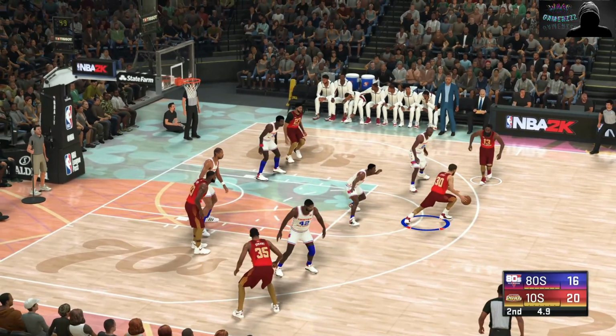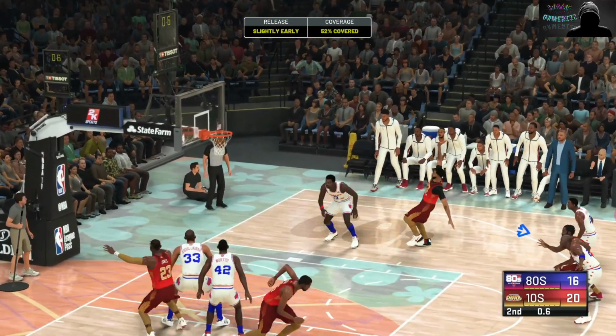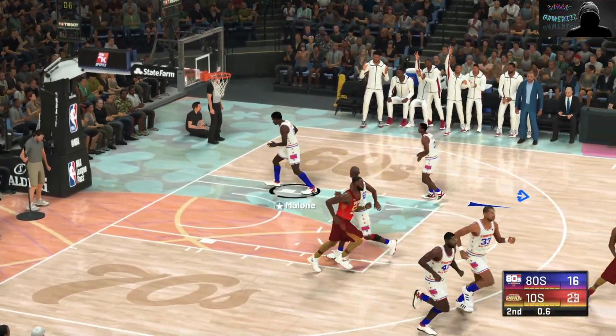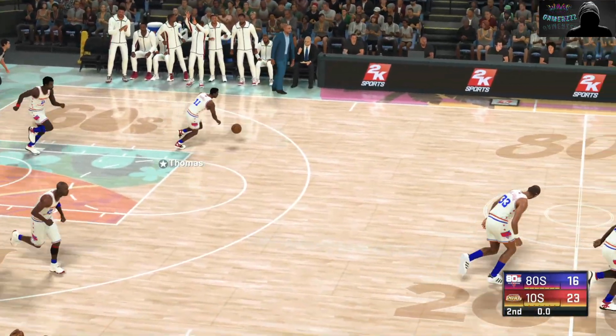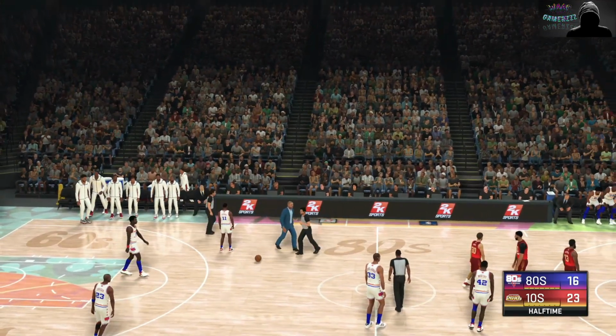Here's Curry. From downtown, good on the three-point shot. Curry's got the lead up to 7 now for the 2010s team. Wow, that's a tough shot, but Steph has the confidence to take that.